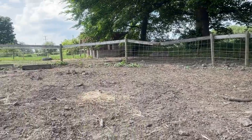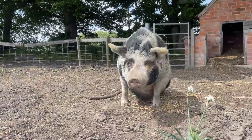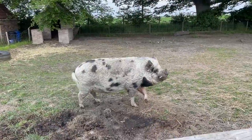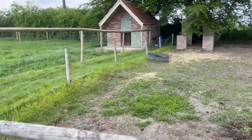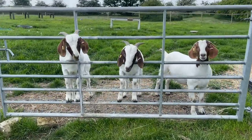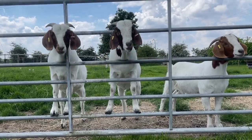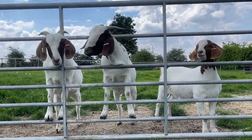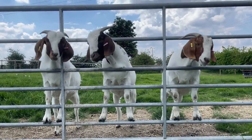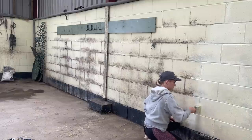As well as poo picking the horses, I also poo picked the pigs and went and fed the goats. So once all the animals' morning routines had been done and everyone was ready for the day, I then started painting inside the stables.